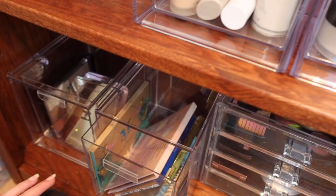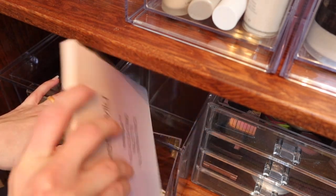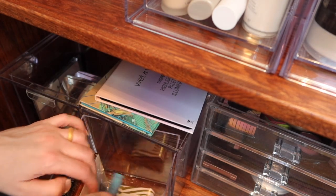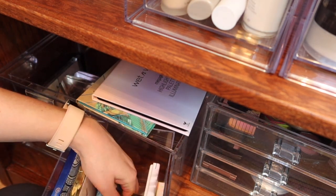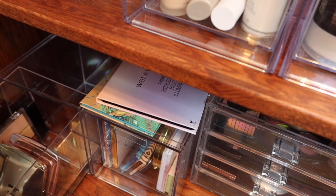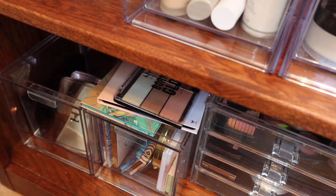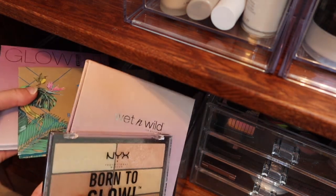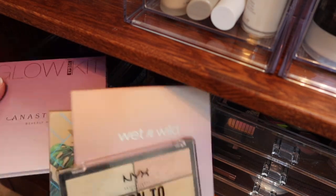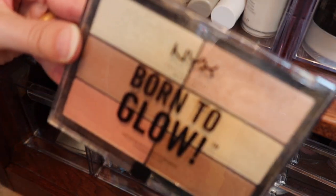Anyways. Alright, so let's just pull them out and we'll just rotate through them this month. My highlighter palettes. Okay, so these four are my highlight only palettes, and we'll just kind of rotate through them this week, and if we get to the glow again, then we'll do it. But we'll just start here with the NYX Born to Glow. This is such an expensive drugstore palette, but if you can get it on sale, it is so worth it. It's such a beautiful palette.